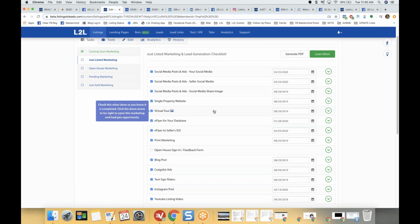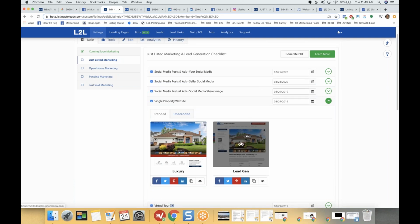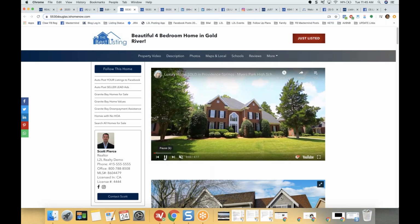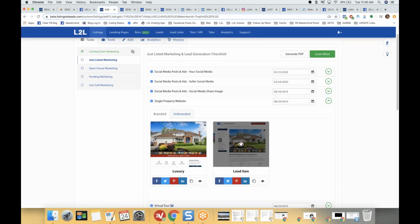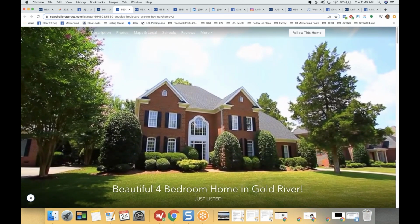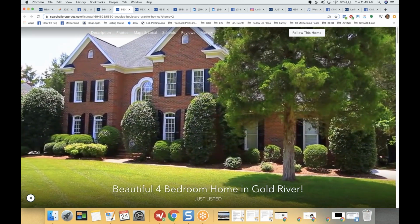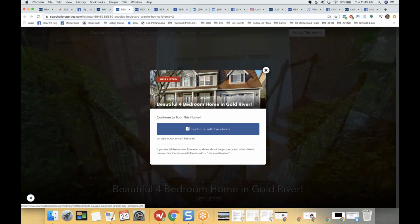But for single property websites and virtual tours, the biggest thing I just want you to know is you got two versions, what we call a standard version, all right? And you'll see everything is kind of centered like this. And then you got full screen version. And in your profile, you can actually set it up to where the full screen is the default version that everything links to. But the only caveat is the images have to be 1,200 pixels wide or bigger.